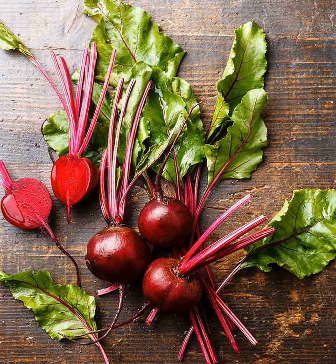How many calories in beetroot? 100 grams of beets contain 43 calories. Can you eat beet skin? Yes. Baby beets are especially easy to eat as their skin is tender, and the skin is replete with fiber.